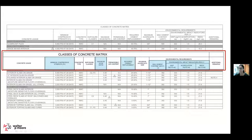So we do still have that max cement content in pounds per cubic yard. And then we also have these environmental impact indicators per cubic yard. So global warming potential, acidification, and smog.